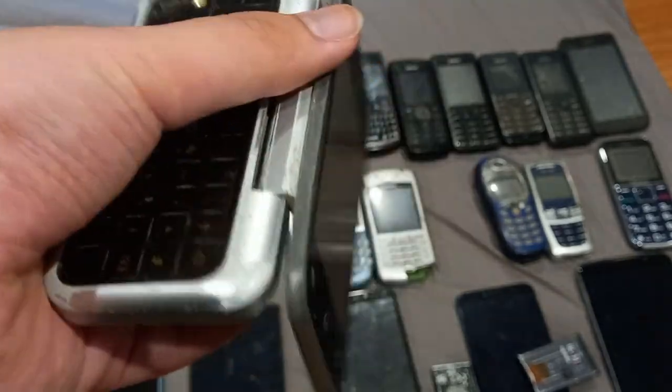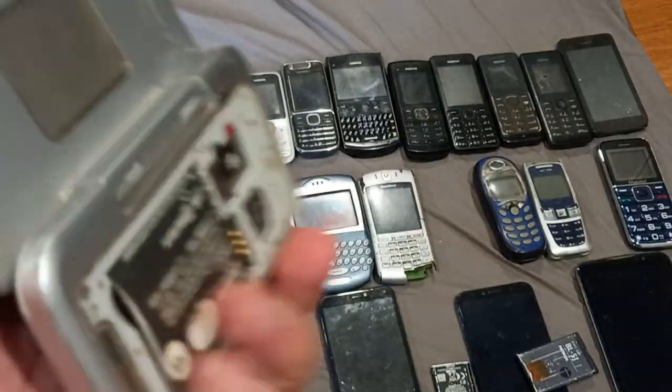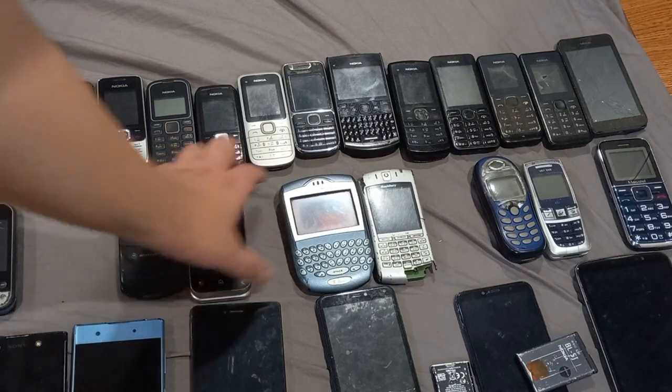I think this is on AT&T. I looked up the IMEI number and saw the AT&T logo. But I couldn't get this one to work, probably because the battery was bloated.